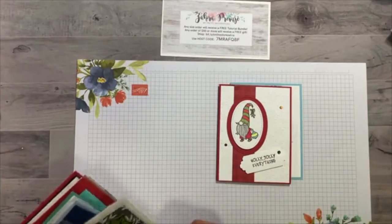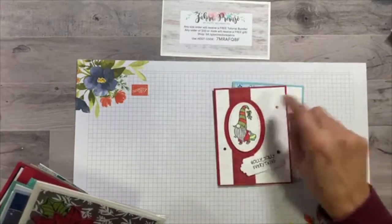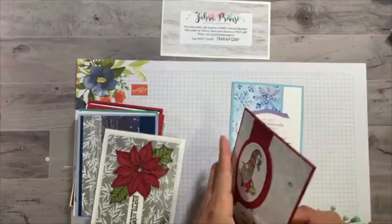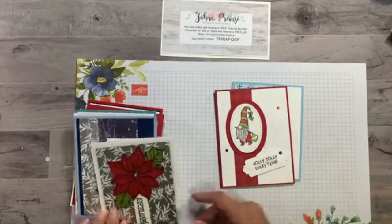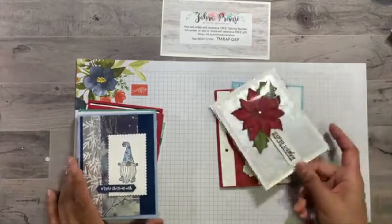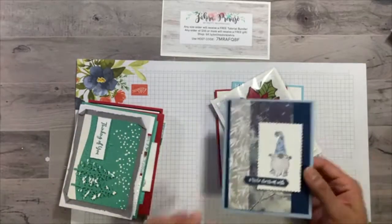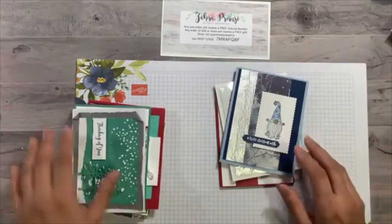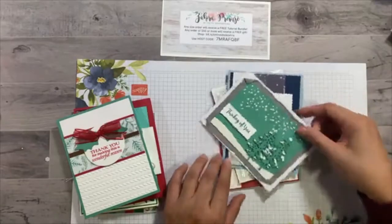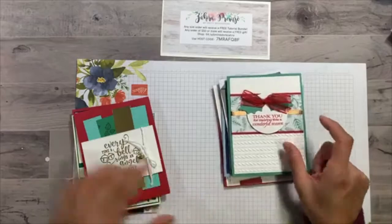Then we've got this one here that's using the gnome for the holidays. And there's this beautiful Wink of Stella painted on it. And that is by, let's see if I have a name here, this is by Heidi. And then we've got this one here, which is one of my team members, Aviva, and she's used the poinsettia petals. And then this one here, I think, is another one of my team members, Phoebe. And this here is Samantha, beautiful card using the In the Pines. And then this one is from Maureen.